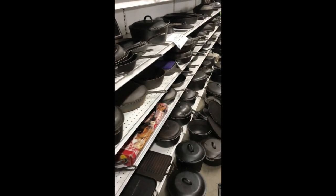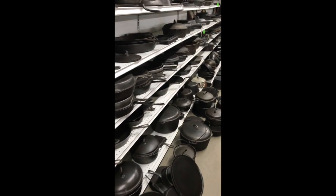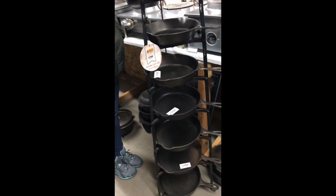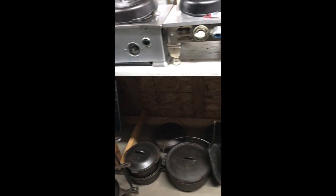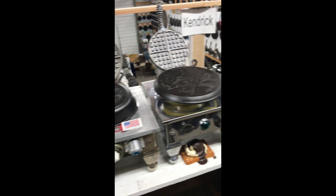You can hear Larry in the background. He was just explaining that every single piece in this museum is different from all of the others. Each piece has some variation, however slight. Larry is not interested in collecting pieces that are exactly the same. He sells any extras that he has.